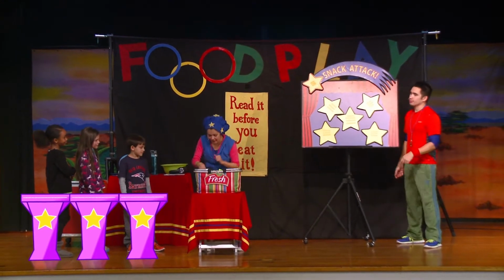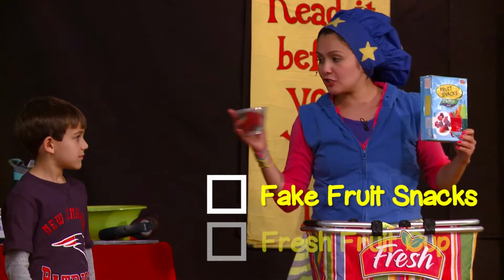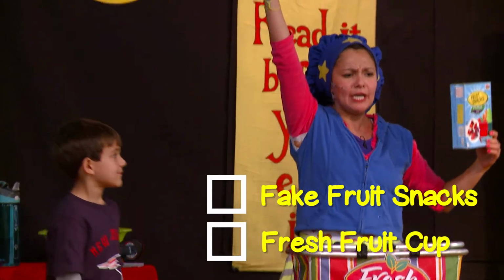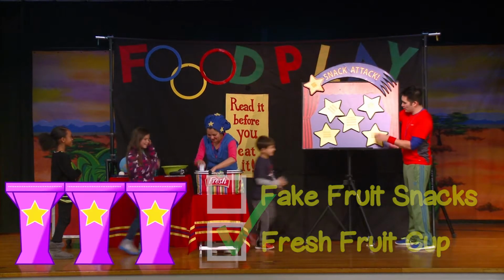All right, fruit group, I've got this box of fake fruit snacks, or I've made a fresh fruit medley with strawberries, bananas, and kiwis. Fake fruit or fresh fruit? Fresh fruit, good job. Fresh fruit, that is right, sir. Place that right up here.